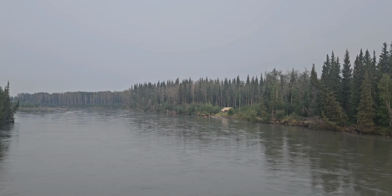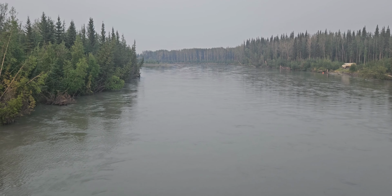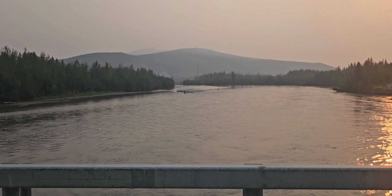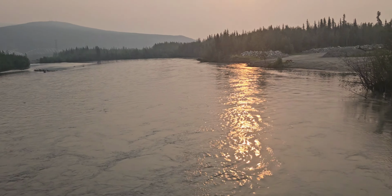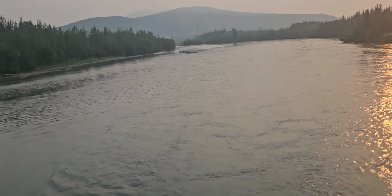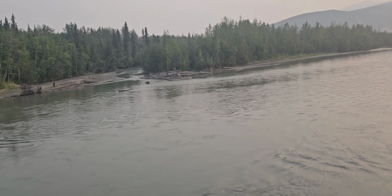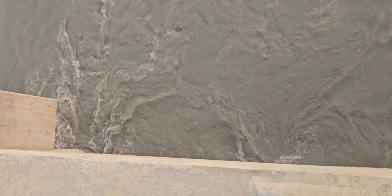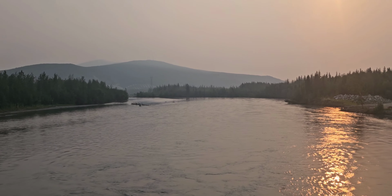Well, hello everybody. Good morning. Kind of a smoky one this morning. Thought I would stop on the way over the Nenana River and let you guys see what it's looking like these days. There it is. It has been a little while. That big sandbar is covered up now. Smoke's a little thick this morning, not too bad.